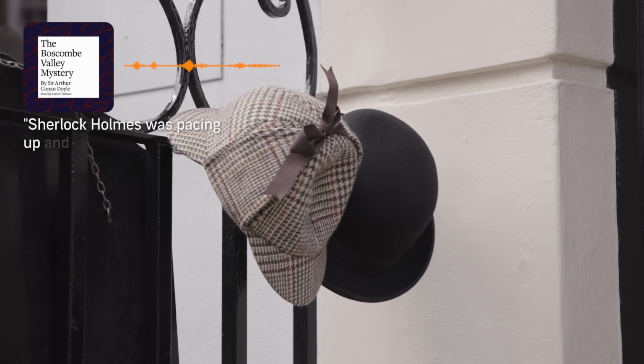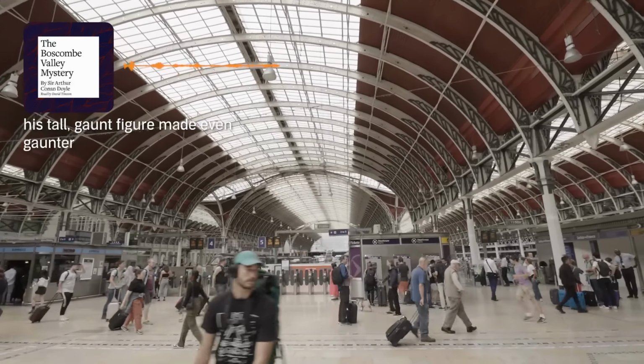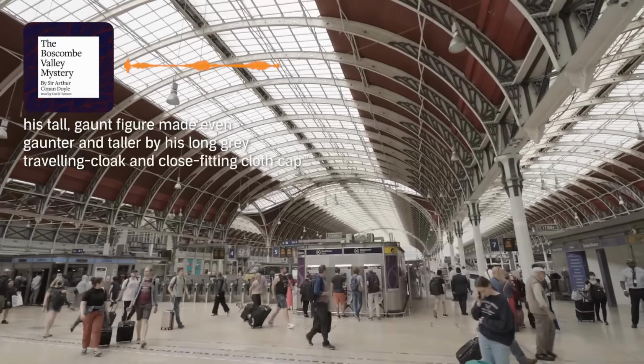Sherlock Holmes was pacing up and down the platform, his tall, gaunt figure made even gaunter and taller by his long grey travelling cloak and close-fitting cloth cap.